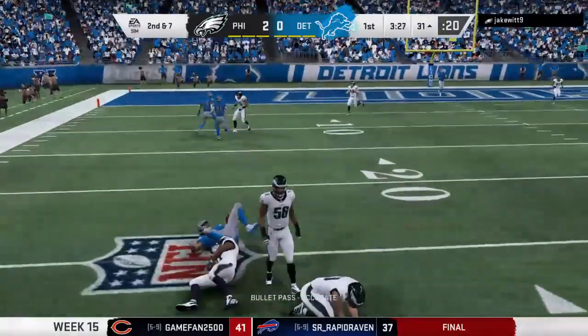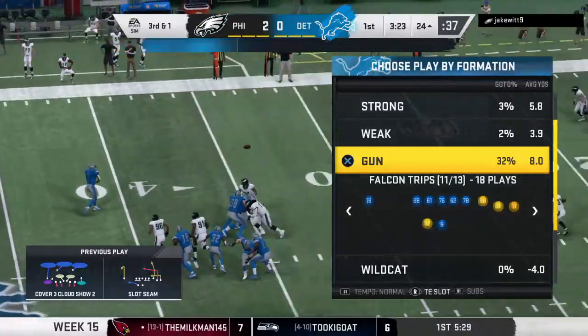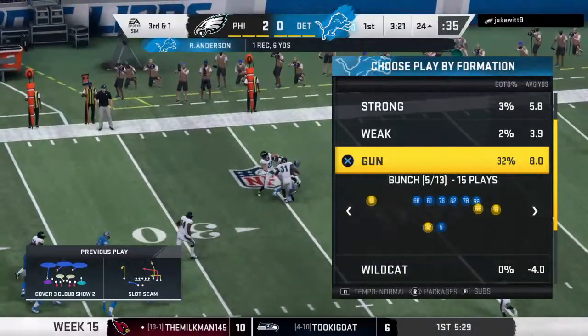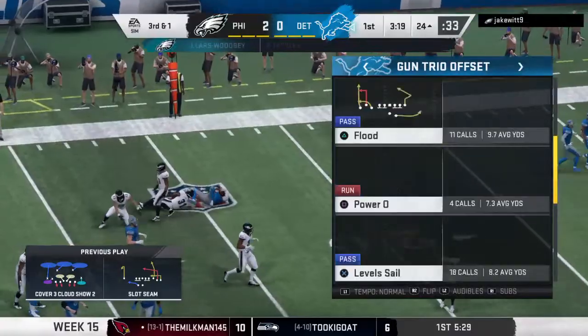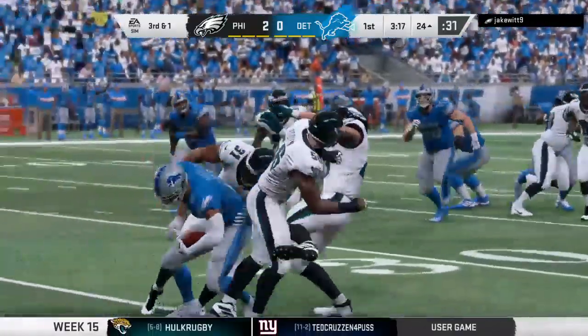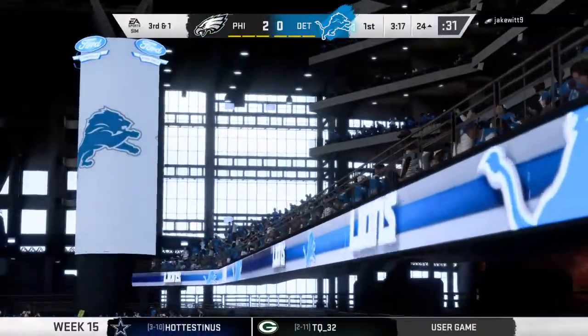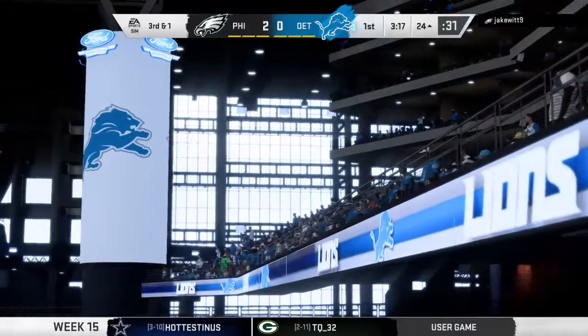Now the throw pulled in by Anderson. A gain of 3 last play. This time they double it and pick up 6. Cool under pressure right there, escaping the pocket and finding what I think was not his primary target. And some of these guys are just so comfortable getting outside of the pocket that they'll do it on purpose.